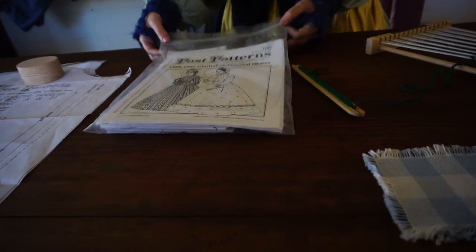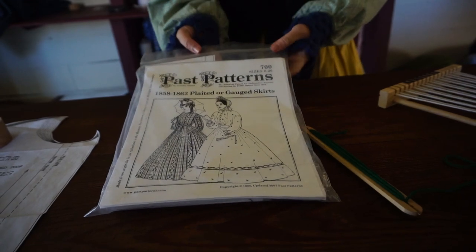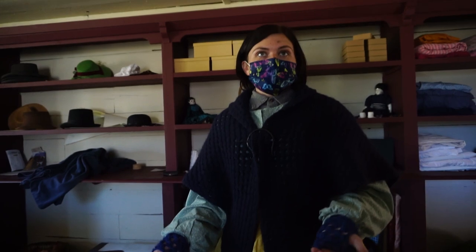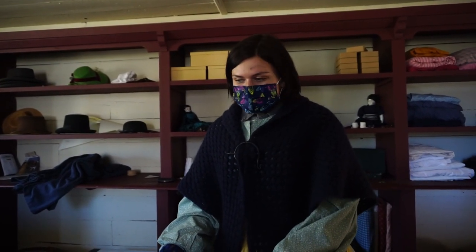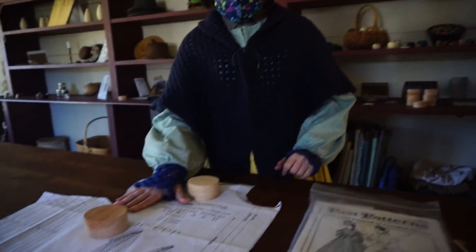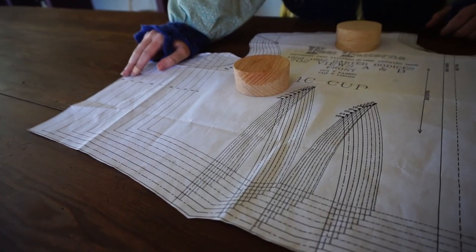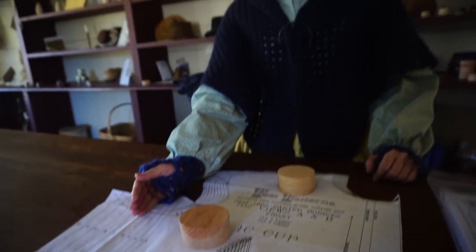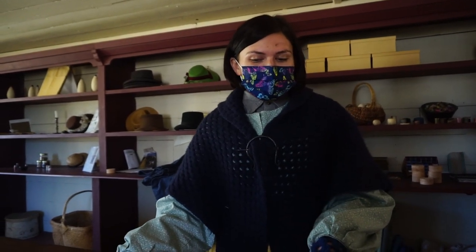This is a reproduction from 1858 to 1862. They did have patterns during the time period. And if you happen to be someone who can read a modern sewing pattern, you can read these as well. The technology really hasn't changed. So like this piece right here, all these different lines you're seeing are just the size markers. Now, if I were making this for myself, I would cut it to my size. Since I'm more of a commercial seamstress, I make dresses for 5 different women. I need all of my sizes, so I do leave them intact.